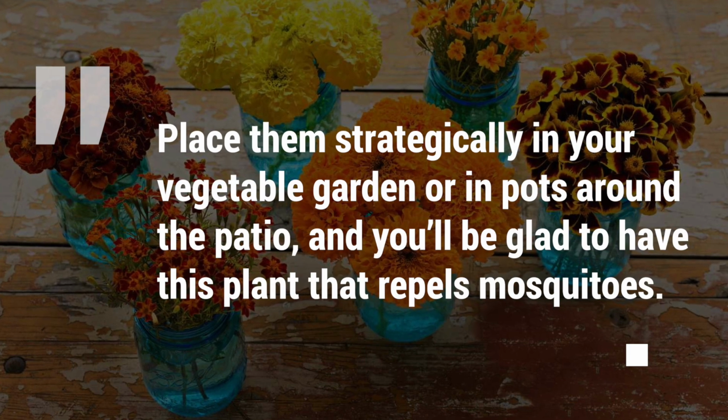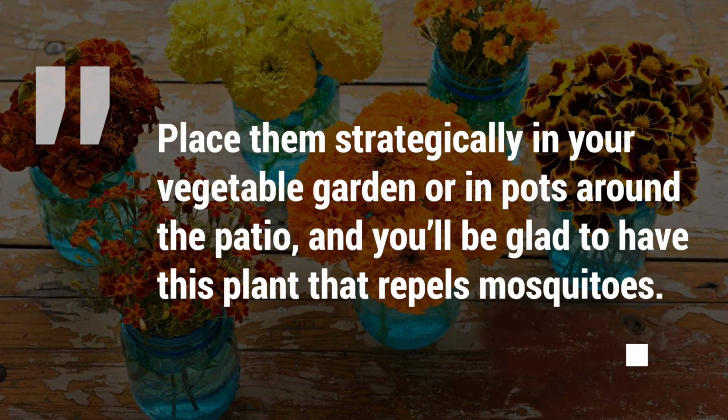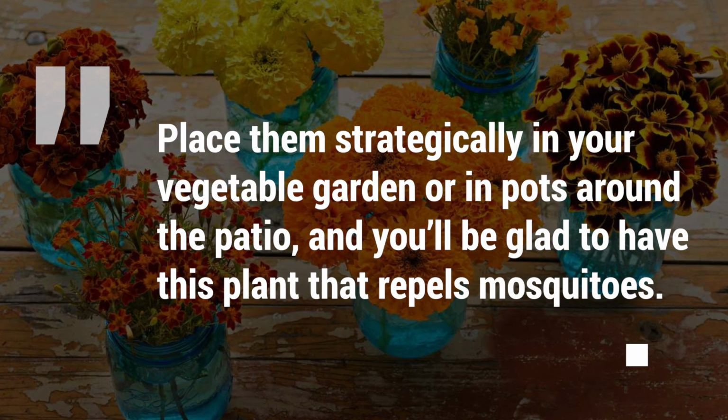Place them strategically in your vegetable garden or in pots around the patio, and you'll be glad to have this plant that repels mosquitoes.